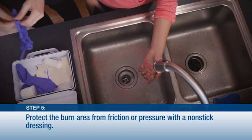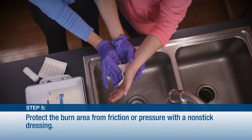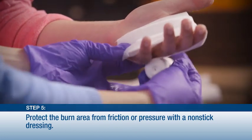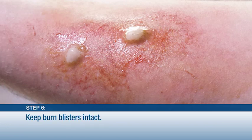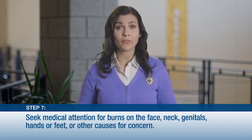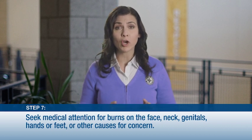Protect the burn area from friction or pressure with a non-stick dressing. Keep the dressing loose, and of course, do not tape it to the skin. Keep any burn blisters intact to reduce pain and improve healing by preventing infection. Seek medical attention for burns on the face, neck, genitals, hands, or feet, and for burns involving blistering or broken skin, difficulty breathing, a large surface area, or other causes for concern.